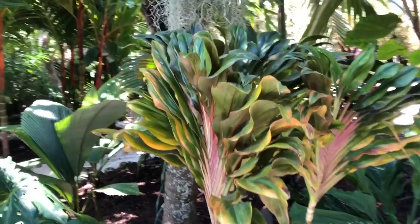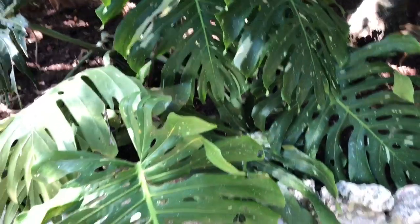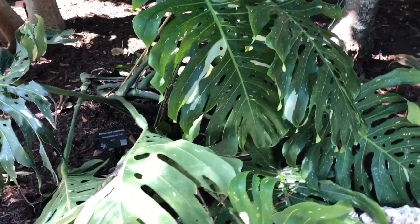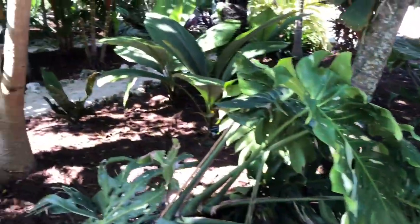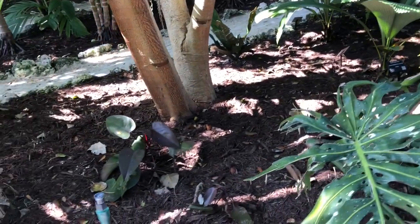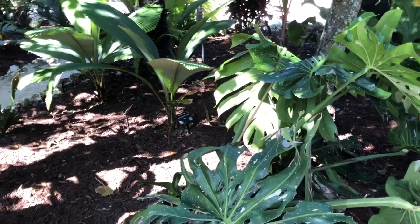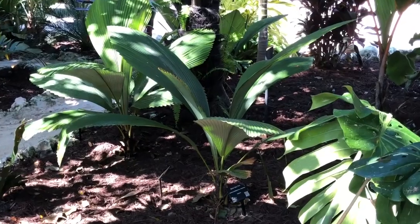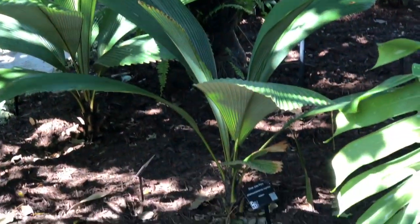More Singapore twist. Very nice. And this one is trimmed. And another variegated monstera. It's not as highly variegated as the other one and the one we saw yesterday, but again, it does have variegation. Very pretty. And very big. Everything out here is just really thriving, which I'm not surprised. Our weather is a tropical climate, so.